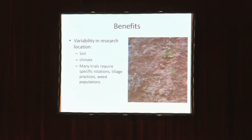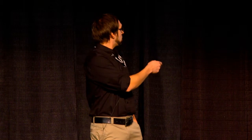This picture was actually taken from one of Eric Johnson's plots on the Carinata trial. So that's just Russian thistle that we don't really get in Lethbridge, but it's good to get data on that. And it's a really annoying weed to have in your plots, unless you have leather gloves on.